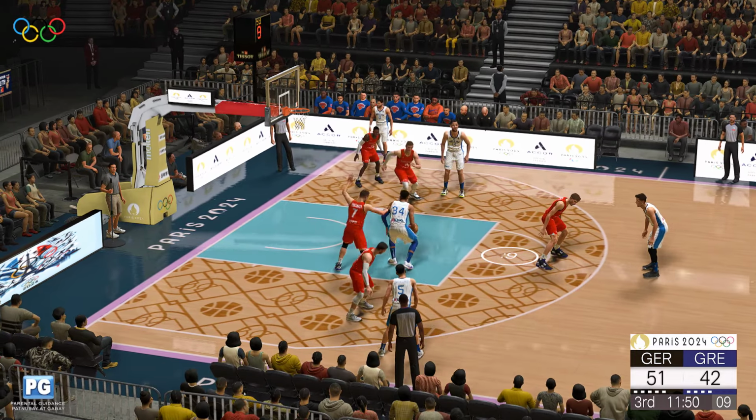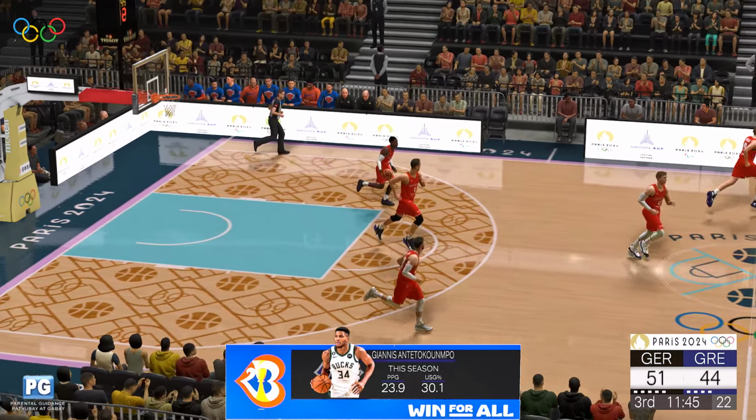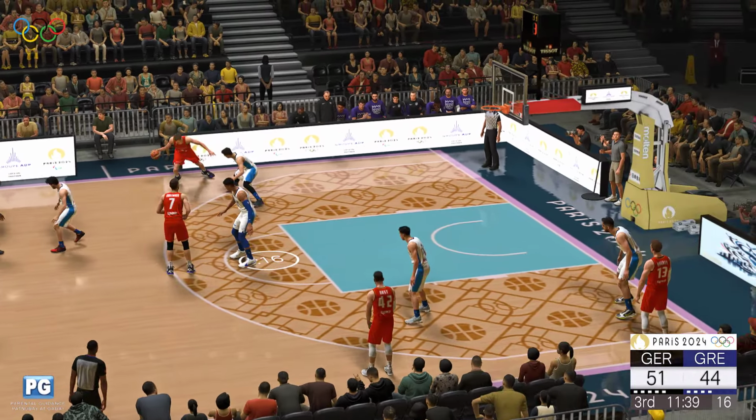Pass to Antetokounmpo. Physical basketball from Giannis Antetokounmpo. And you love watching Giannis operate inside. So assertive and forceful. Abner outside.